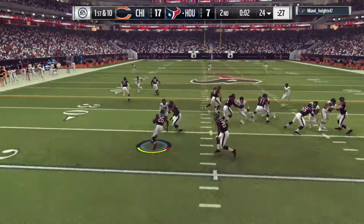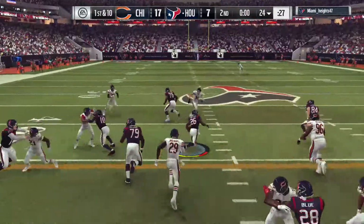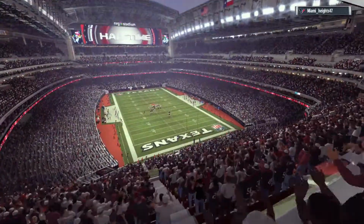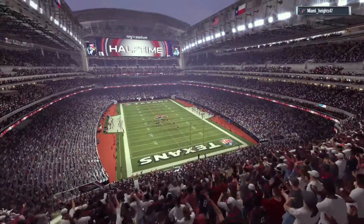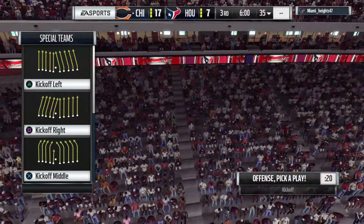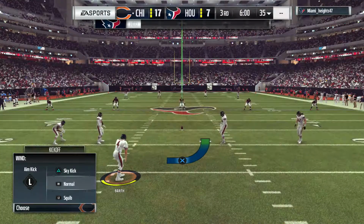They begin with a run by Miller. And some room to work. And they get him down, but not before he takes it across the 40-yard line. So we've hit intermission. It's halftime. This is the NFL, and it's a presentation of EA Sports.